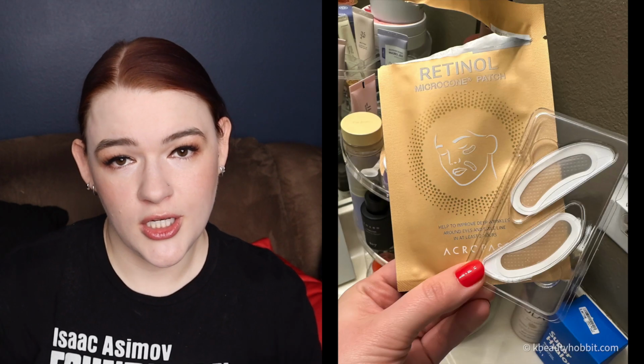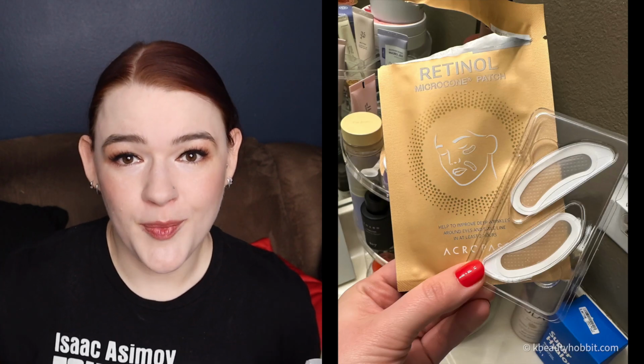This one might be the worst product of this year by far. This is the Retinol Microcone patch by the brand called Acropass. I had super high hopes for these. These are basically little micro needle patches with retinol that you're supposed to be able to apply to targeted areas that have wrinkle problems. So nasolabial folds, under the eyes, on the forehead. I actually kept one pack, so there are only 3 in here, and they are expensive. There are 3 packs like this with just 2 patches in each pack.